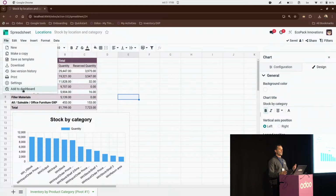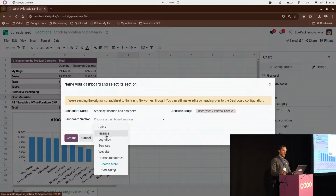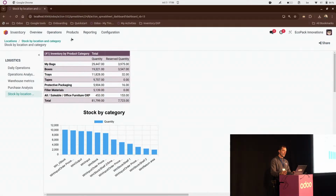If something is standard and I want to share it with some other people in my company, I can add it here to dashboard. I can select where I want to show this. For example, let's put it under logistics because we're talking about logistic data, and I can share with a specific access group. So now in few clicks I created my own dashboard, something that I can use over and over again.